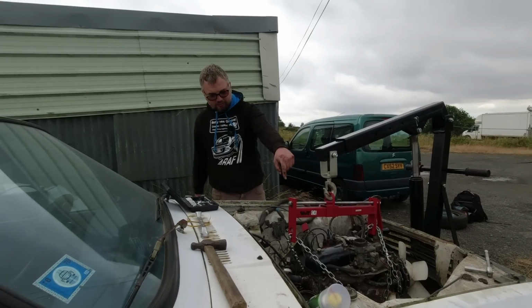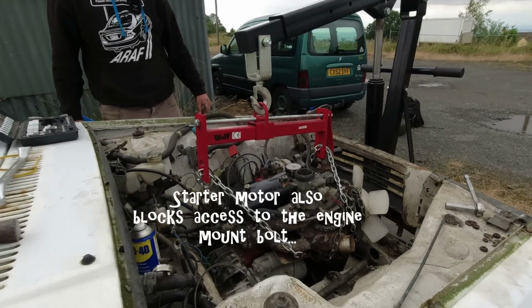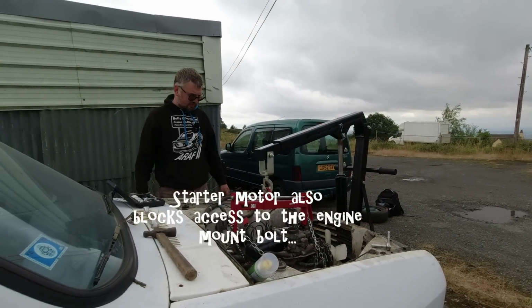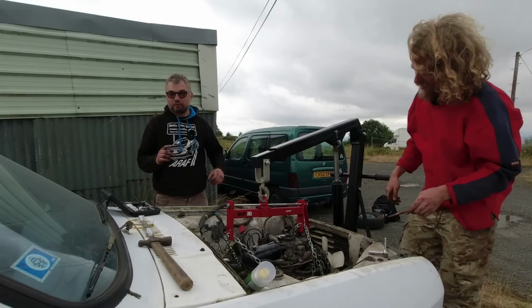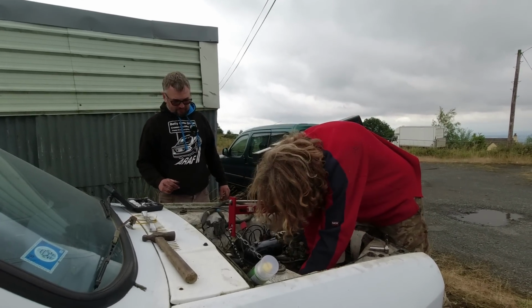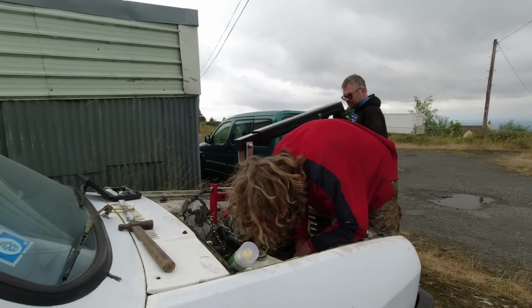Incidentally, the starter motor cannot be removed while we've got the engine mounting in place, so that's interesting. So the starter motor is loose and will probably fall out once we gain separation, which means we've got to remember to put it back in when connecting everything back up again. Oh, I see. Right. What we've forgotten? No.